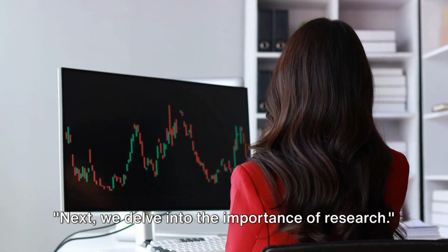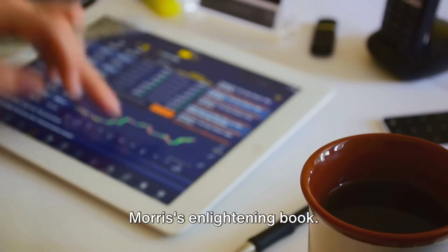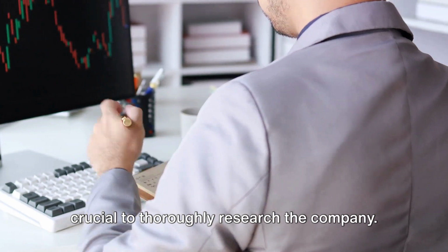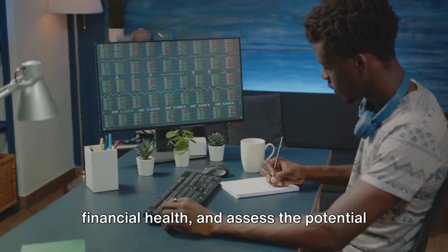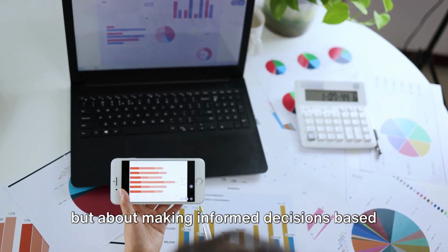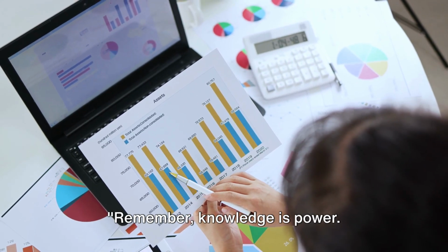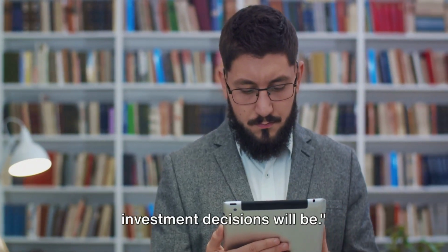Next, we delve into the importance of research. It's the second key takeaway from Tim Morris's enlightening book. Before investing in any stock, it's crucial to thoroughly research the company, look into its performance, understand its financial health, and assess the potential for future growth. This isn't about predicting the future, but about making informed decisions based on solid evidence. Remember, knowledge is power. The more you know, the better your investment decisions will be.